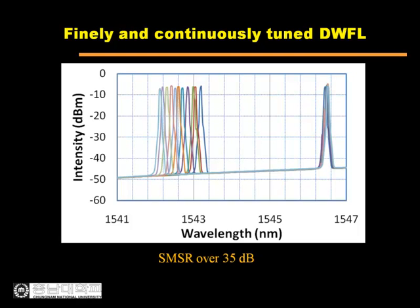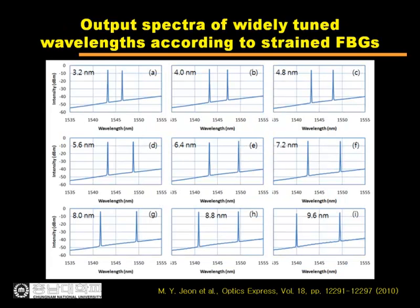And also we obtained the side mode suppression ratio, in this case almost 40 dB, but for all wavelengths it is more than 35 dB. You can see this is 10, 20, 30, 35 dB. So we obtained that.